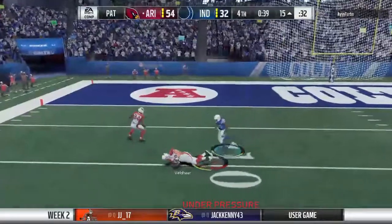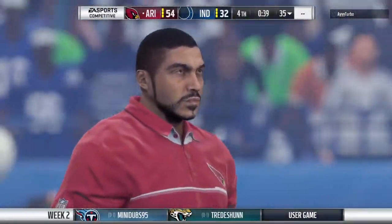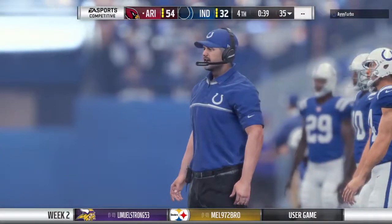Oh, it's a fake. They'll try and throw for it. That's going to be caught at the 10-yard line. And he is not going to get in there. He stops short of the goal line, and the lead is going to stay right where it is.